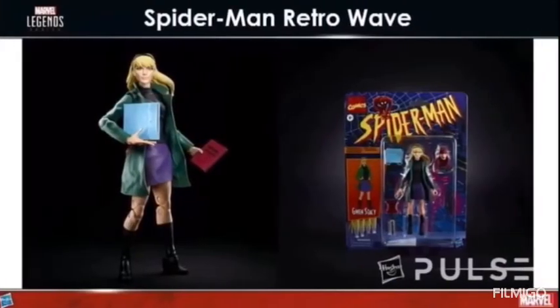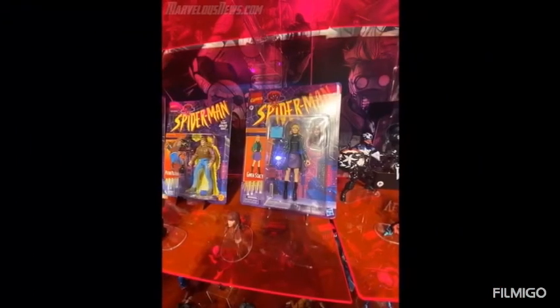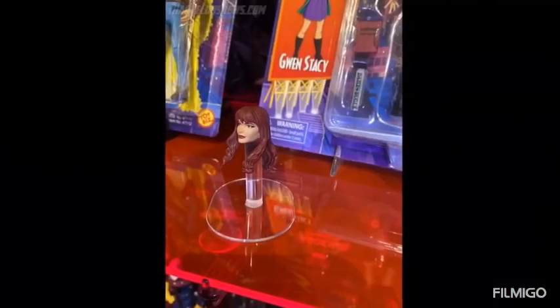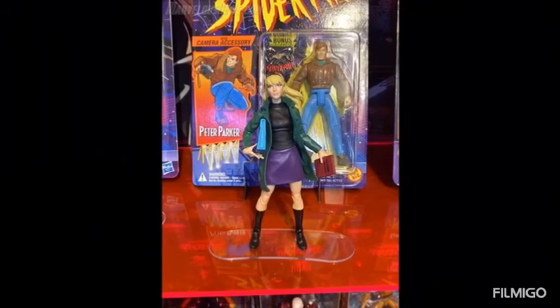Then finally we got Gwen Stacy, who looks very nice. And there she is. She's coming with some books as well as an alternate head sculpt of Mary Jane. So if you want, you can take the Mary Jane head and put it on here. Then you got a Mary Jane figure. And, I mean, this isn't really something Mary Jane would wear, but at least you got the head.